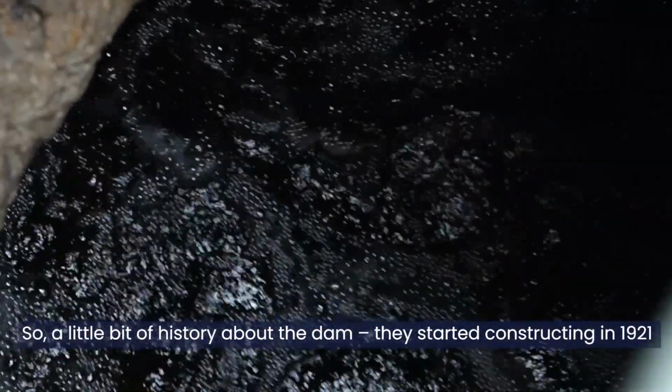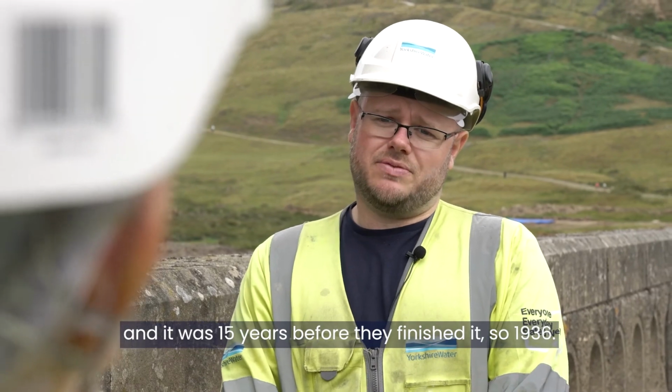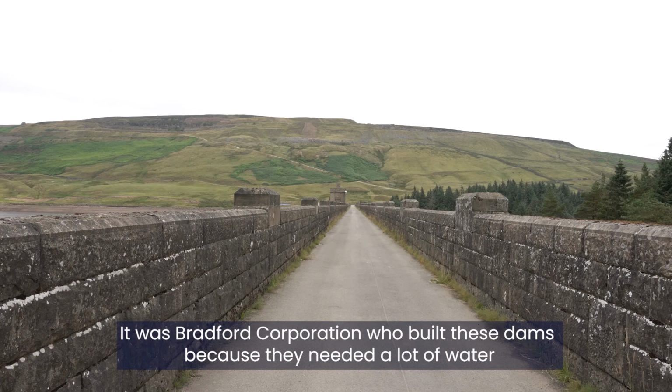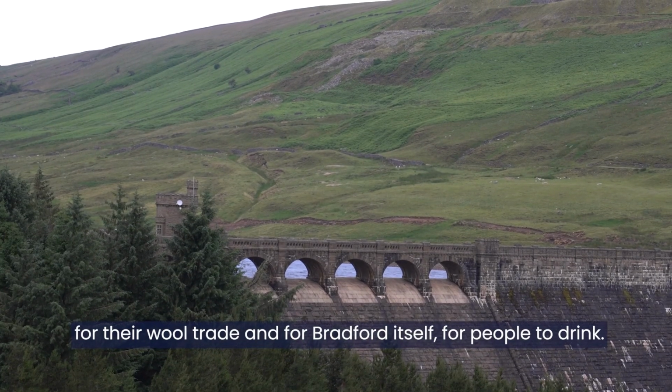So a little bit of history on the dam. They started constructing in 1921, and it was 15 years before they finished it, so 1936. And it was Bradford Corporation who built these dams because they needed a lot of water for their wool trade, and obviously for Bradford itself, for people to drink.